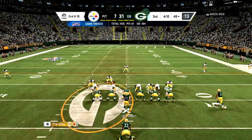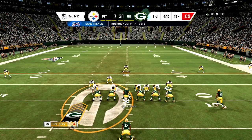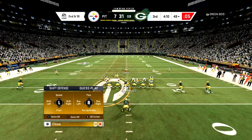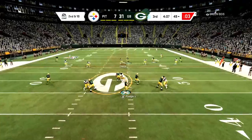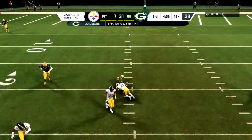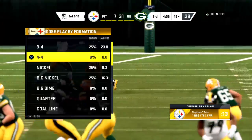An incomplete pass on first down. That leads to a 2nd and 10. Rodgers to throw again. And that will be incomplete. Tried to dial up the long one way out there, but it'll be 3rd down.